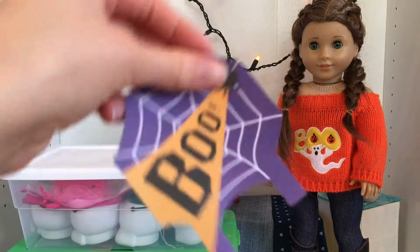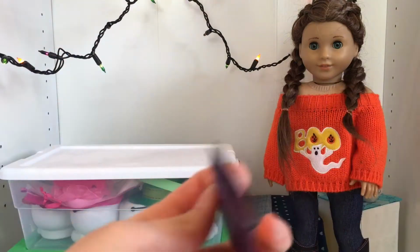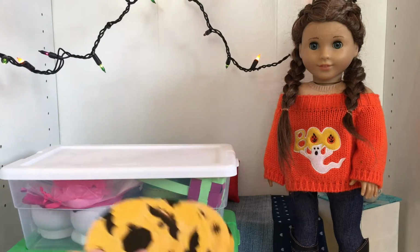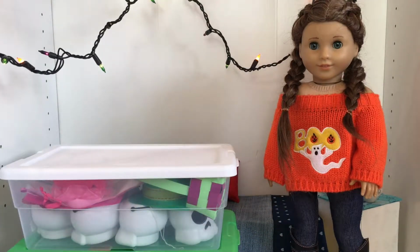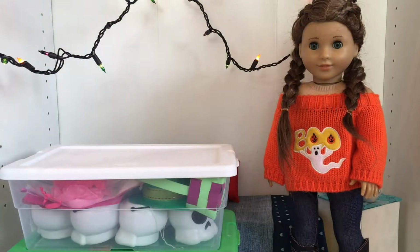And then we just have a bunch of the things from the American Girl Halloween sets and stuff like that. And a bunch of Halloween plates. Lots of my stuff is just from the American Girl party stuff. And we just have punch outs and a bunch of fun things like that. So that's what's in the first tub.